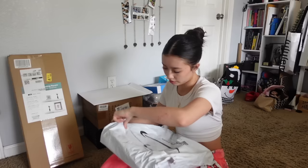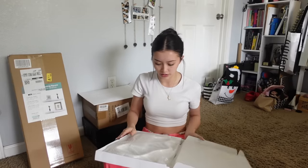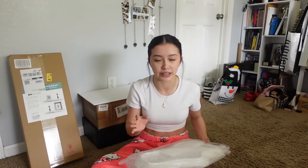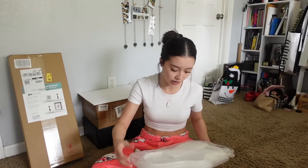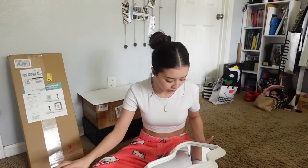I think this is a mirror. Oh yes, this is the mirror. Yay! I feel like these were really big back in 2020 and stuff, but I always wanted one and I think it'll go well. I got this asymmetrical mirror. Can you guys see yourself?